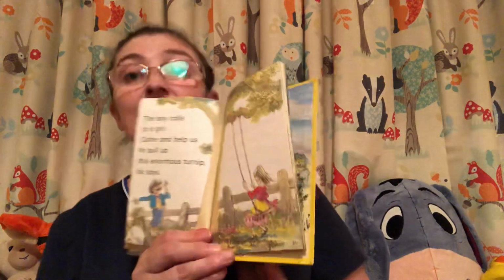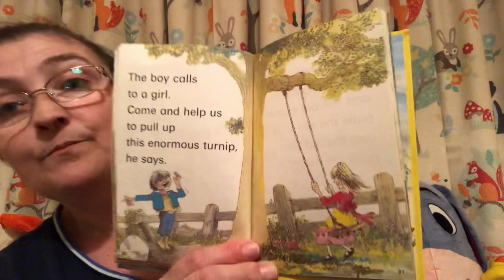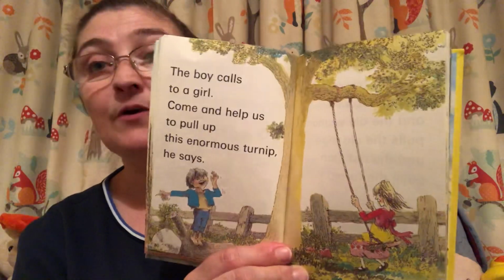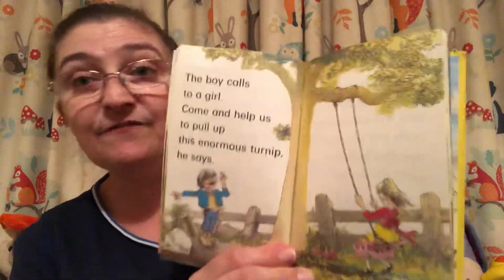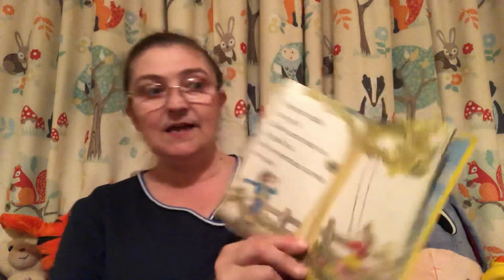The boy calls to a girl. Come and help us pull up this enormous turnip, he says. So this girl, she was playing on the swing, but the boy has called her to come and help pull up the turnip. That's going to be 4 of them now pulling up the turnip. Let's see what happens next.